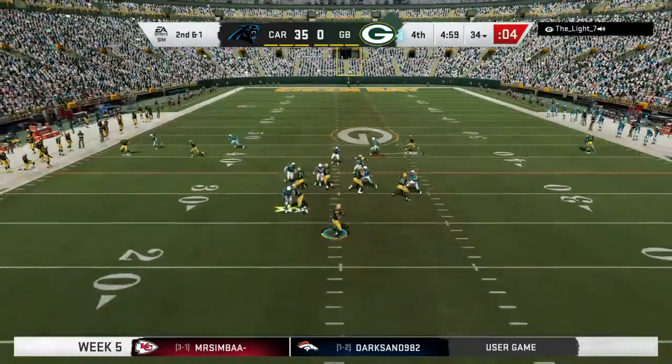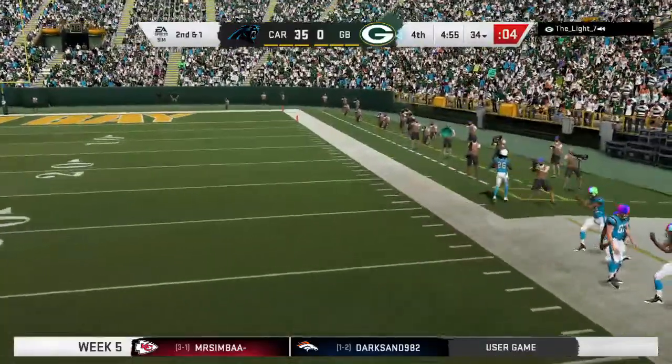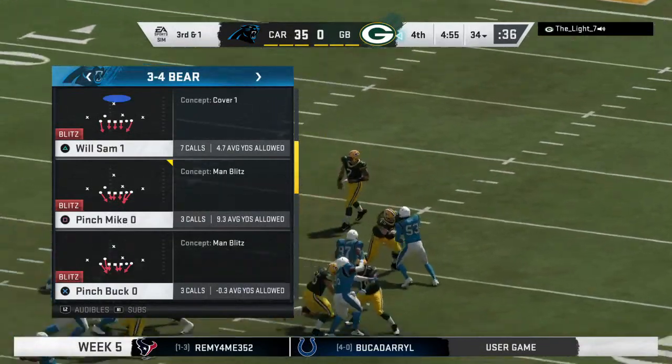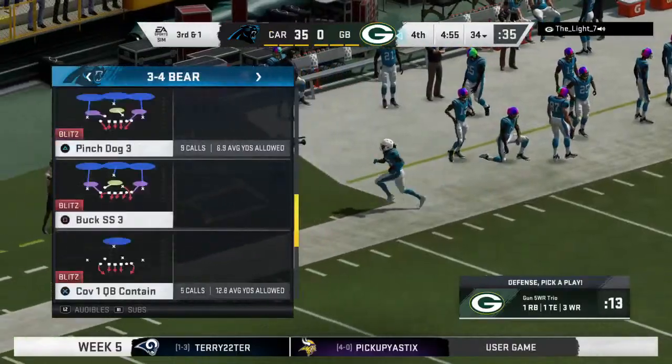Second and 1. He's going to loft it deep right sideline. And that is intercepted on the sideline. Wait, no. They'll say no. It was caught out of bounds. So this is just an incompletion here.